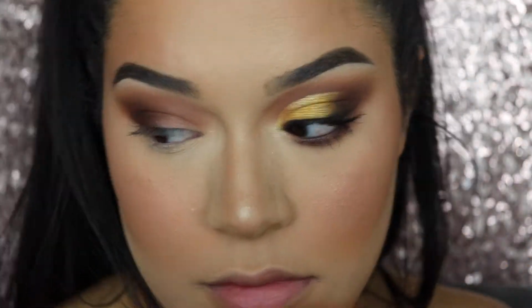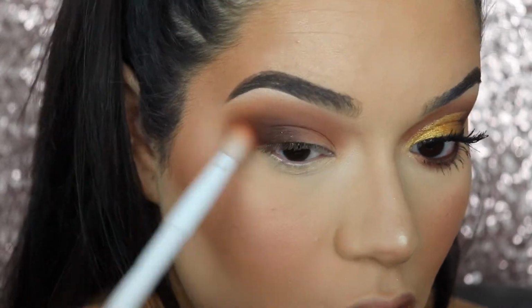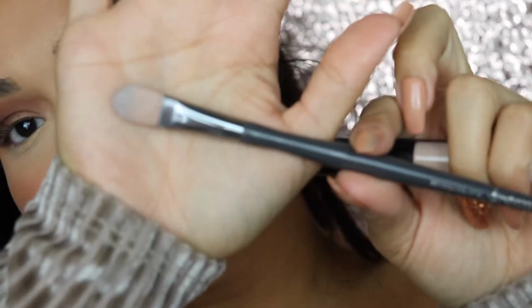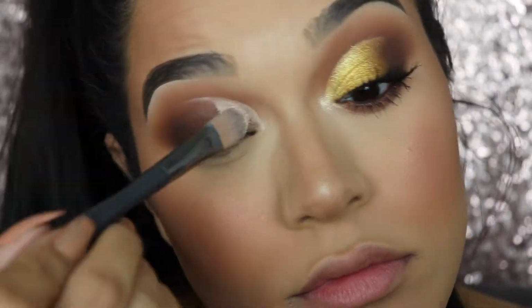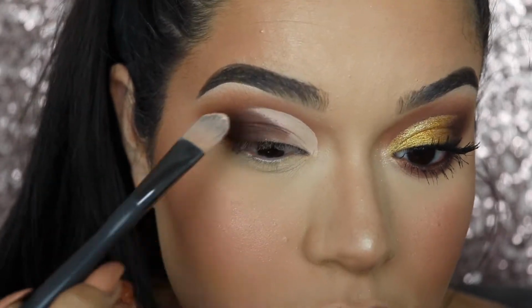Now I'm going to go back into the shade Bold Rush and blend out those edges. We don't want any harsh lines here, so I'm just blending everything out, really taking my time. Now we're going to go back in with that concealer, and I'm going to be using this brush right here. It's super flat. This is the Ulta Beauty flat concealer brush, and I'm cutting my crease, and I'm only going to do a half cut crease with this. I really like the way that a half cut crease looks on my eyes. I find that it is the most flattering for me.